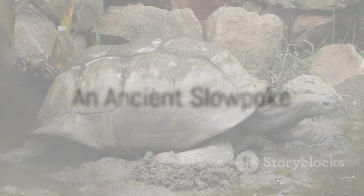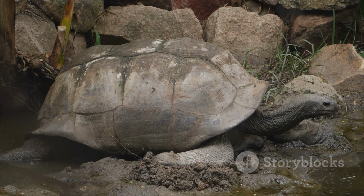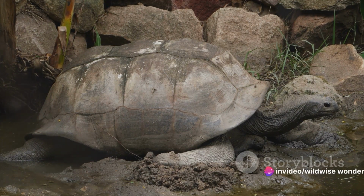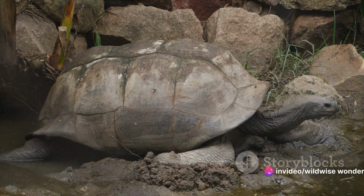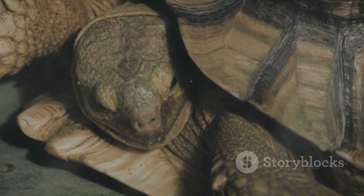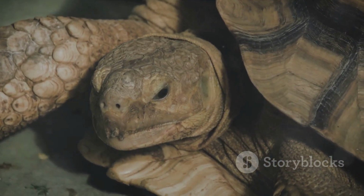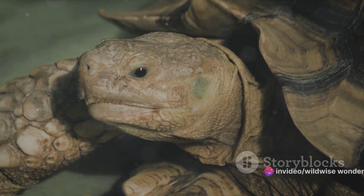Now let's turn our gaze to an ancient slowpoke, the tortoise. A creature that has been plodding along our planet for over 200 million years. Throughout its long history, the tortoise has become a symbol of longevity and wisdom, and for good reason. The tortoise is a marvel of evolution, its life shaped by a slow and steady approach. Its pace, often perceived as a disadvantage, is in fact a survival strategy.